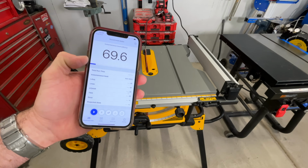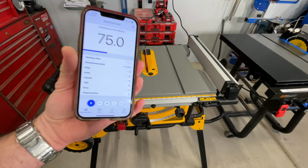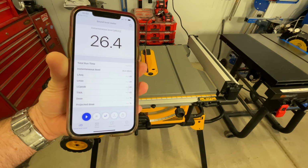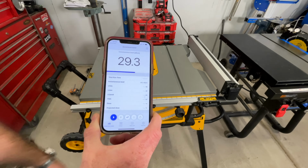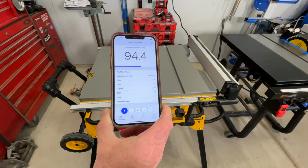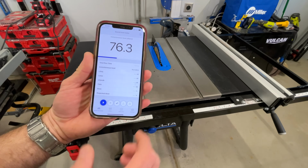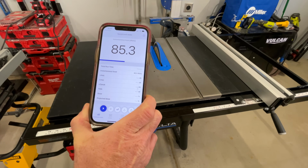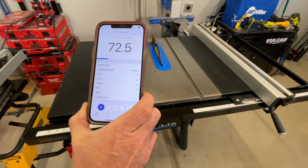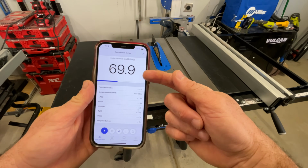So let's do a quick noise comparison. About 30 decibels is just sitting here. The phone is about where you would be if you were using the saw. So with me talking, 70, 80 decibels, but about 25 in the old garage here. Again, about the same distance, and here's the Delta. Massive difference. And in all honesty, the noise level on this is about my voice when I'm talking.